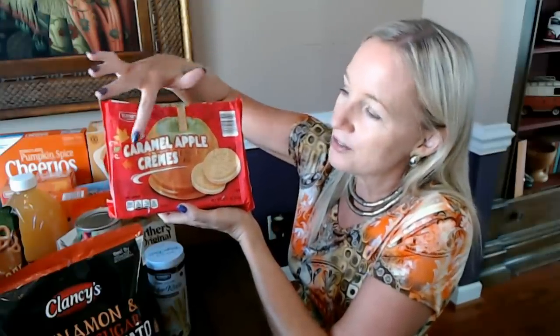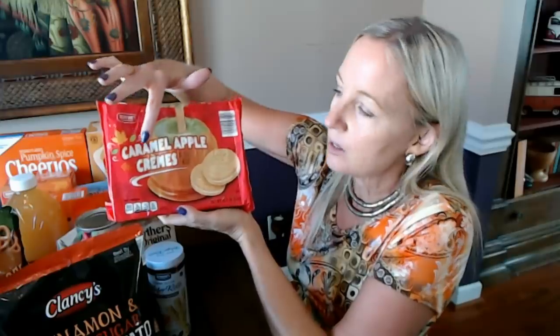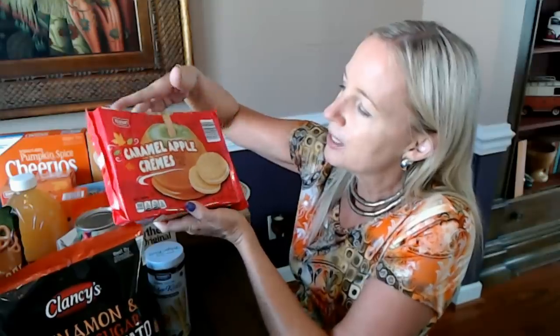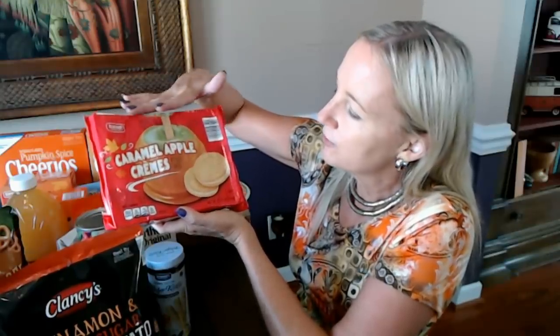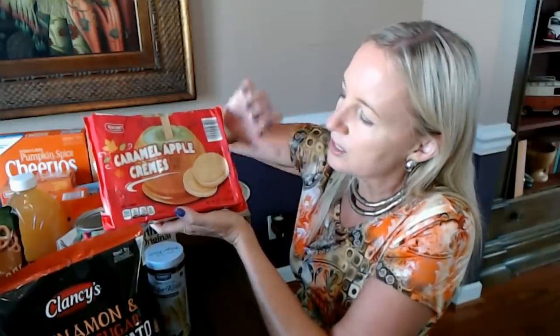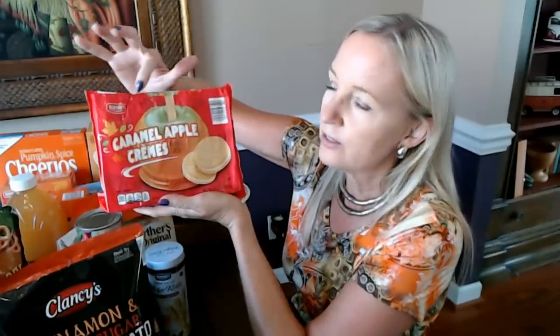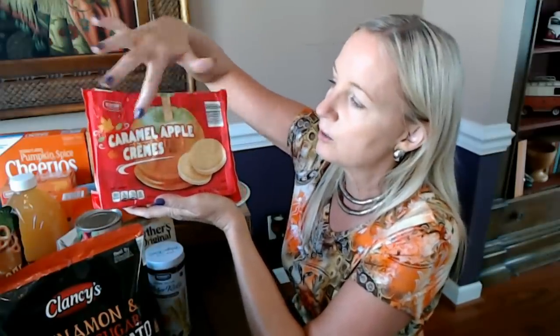And I know everybody says this word differently. Where I come from, it's pronounced caramel. I know you say it however you want to. Caramel apple creams. They are artificially flavored. This is a 15.25 ounce package of cookies. These were only $1.55.